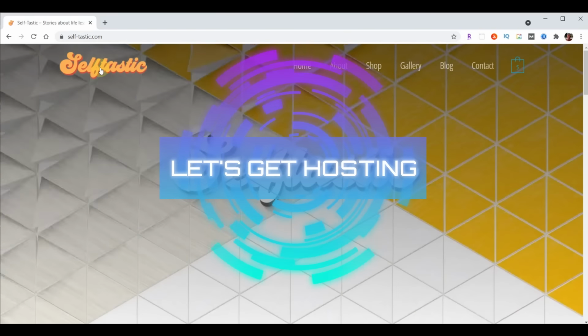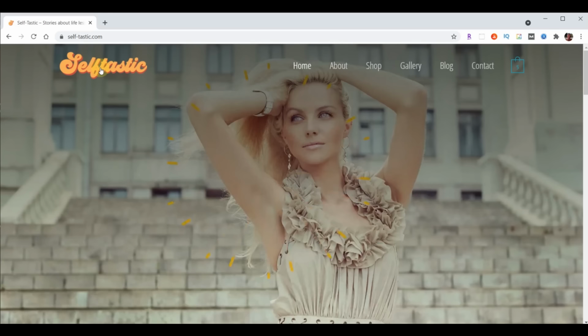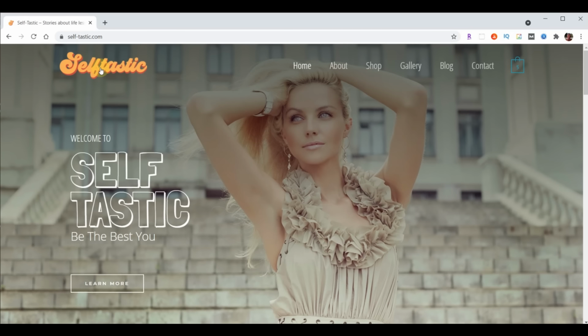So we're ready to start on our website, but before we can build a website, we have to have a place for our website to live, and that's what web hosting does for you. Otherwise, you'd build a website on your local computer, but only you'd be able to see it. You want to be able to have the world see it, so you have to get hosting so everybody else can see your results.